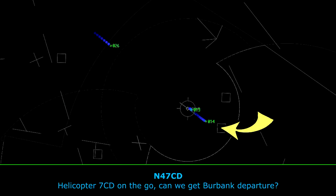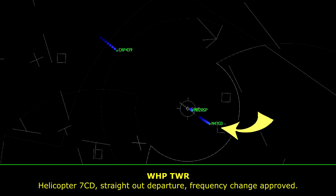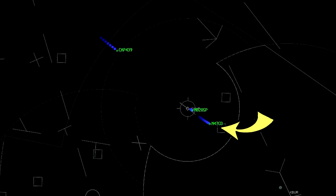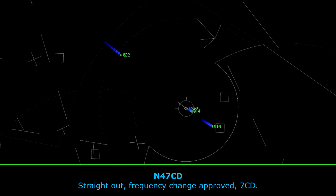7 Charlie Delta on the go, can we get Burbank departure? Counter 7 Charlie Delta, straight out departure, frequency change approved. Straight out, frequency change approved. 7 Charlie Delta.